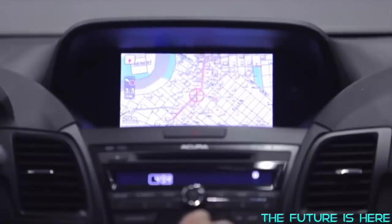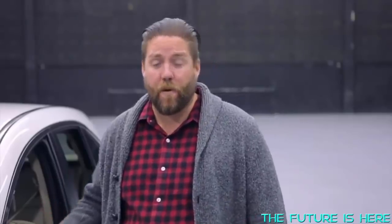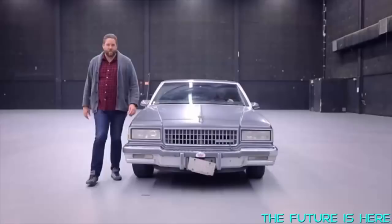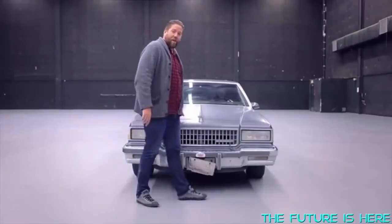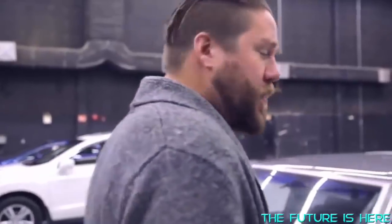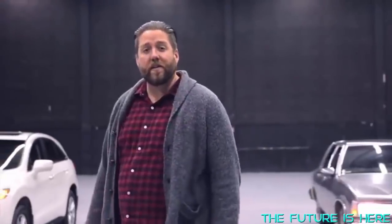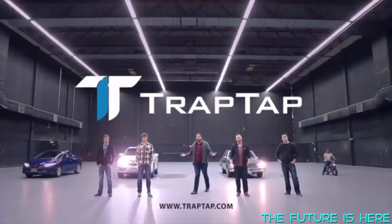All right, let's say your car isn't available and you need to use your friend's ride. You can't take that fancy nav system with you. With TrapTap, it's simple. To change cars, just pick it up and move it. What's that? You don't have a car? I hear you, brother. We haven't forgotten about you. Easily attach your TrapTap to your bike and you're ready to ride. So let's be real. We want you to be safe and lower the amount of money you waste on speeding tickets so you can continue to do the things that you love. We are TrapTap.